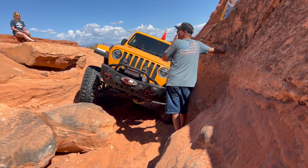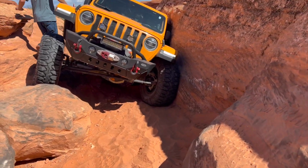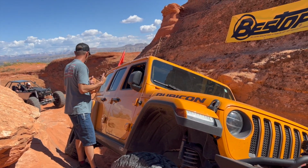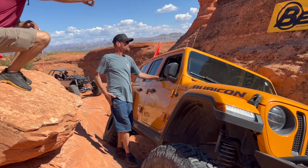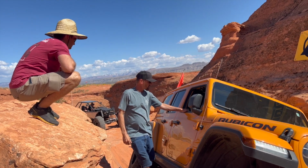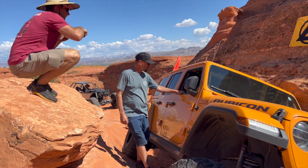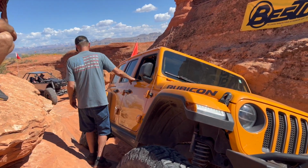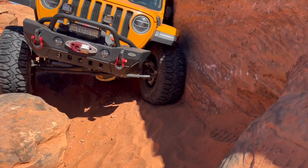This is Hardtop Alley. It's named this way because if you don't stay on the wall, you'll fall and smash the top of your rig into the wall. Miraculously, this Jeep avoided contact. The trail guide decided it was best to winch the Jeep over while he backed out to avoid body damage.